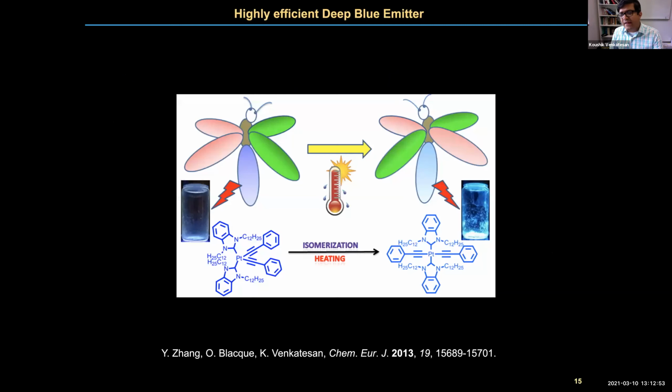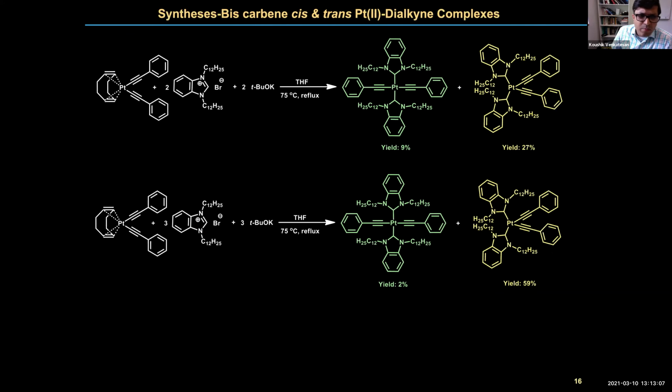Having understood that, we then moved on to identifying a synthetic pathway to make the trans complex. Of course, we did not take the dichloride. We took a very different approach. Now, what was that approach? We took this platinum bis-alkynyl phenyl complex, and when we treated it with 2 equivalents of the N-Heterocyclic carbene in the presence of potassium tert-butoxide, what we generated was 9% trans complex and 27% cis complex.